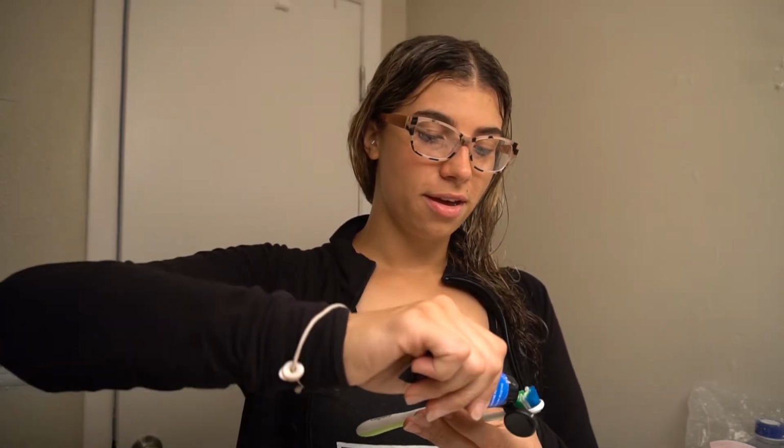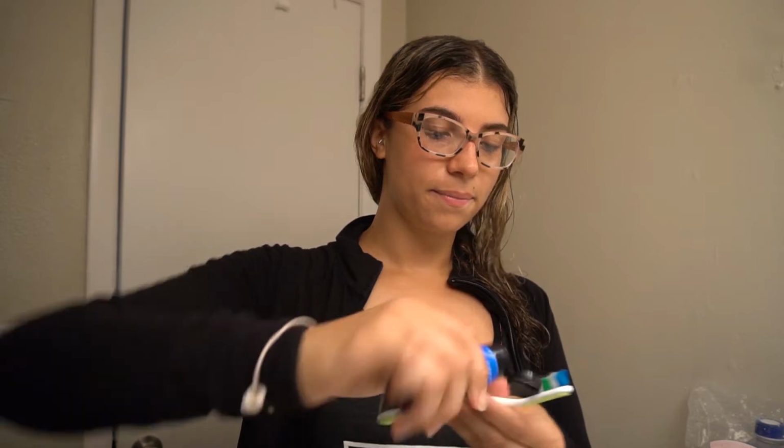So I'll go ahead and I'll use activated charcoal, and this is just a 360 toothbrush. My charcoal. You can see his black teeth, very weird. And really quick, I have my molars still in.